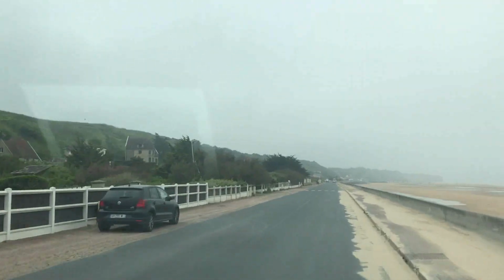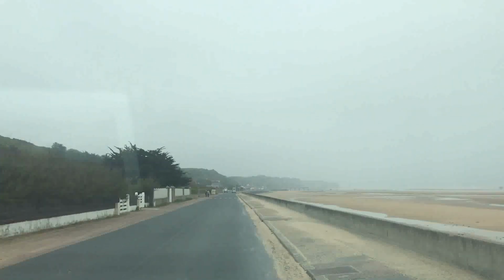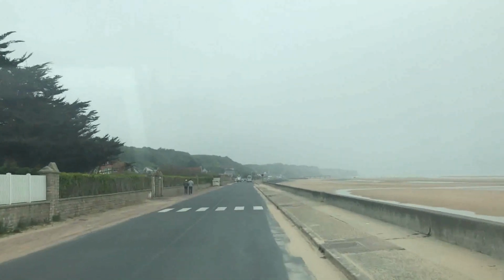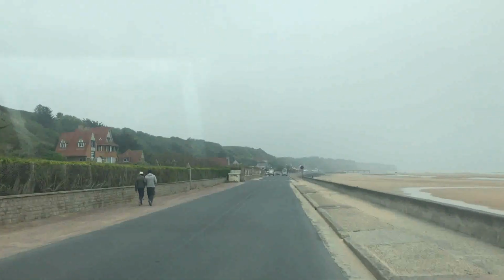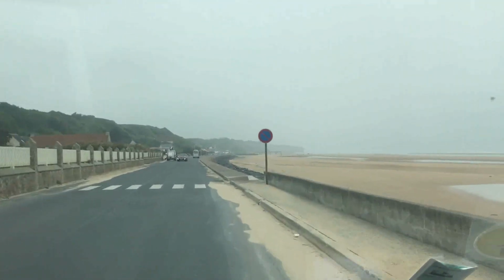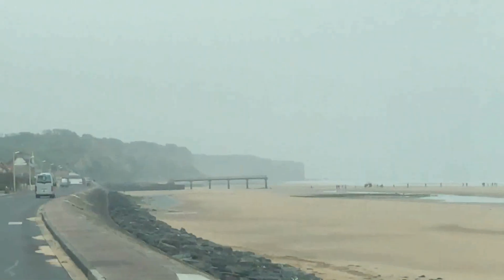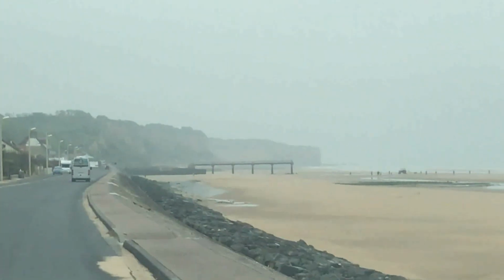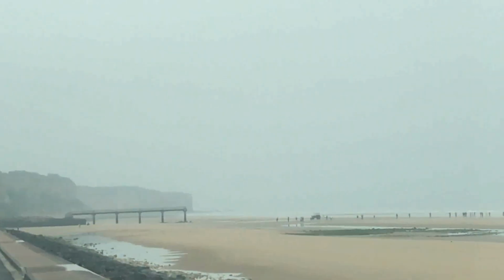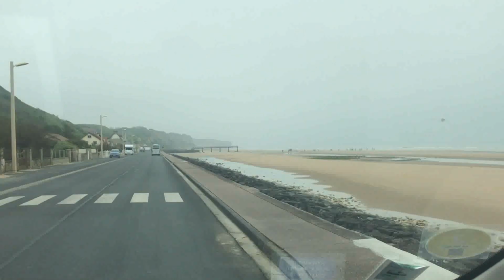And this is Dog sector. If you remember Saving Private Ryan, the scene takes place in Dog sector. But as you can see, there are no huge bunkers on the cliff. No, it's totally different. You can see the difference between the steep slope right here and the cliff in the back.